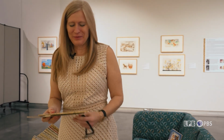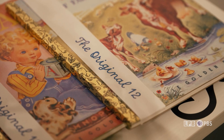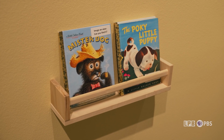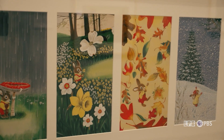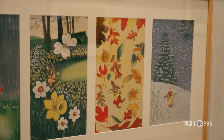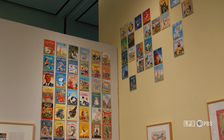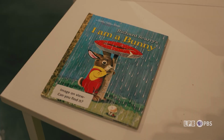Museum curator Michelle Schulte notes the first issue debuted in 1942 at the height of World War II. Golden Books enabled children to escape from the turmoil of their surroundings, becoming a cherished gift passed down through generations. It's really a show about nostalgia, and it's really about remembering and having these core memories from your childhood.